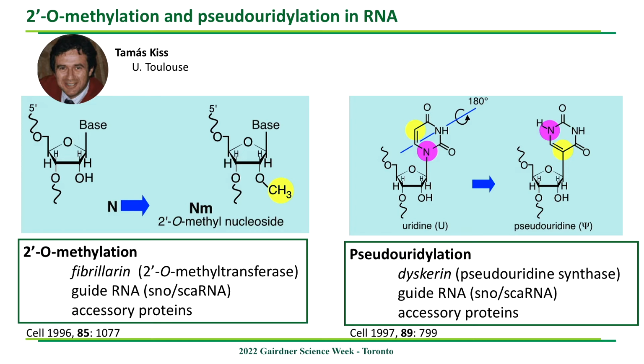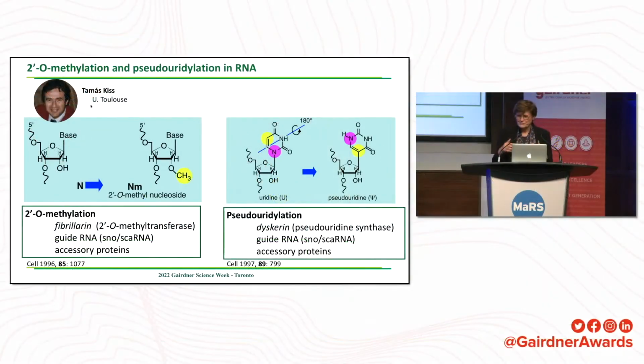We lived and studied together, so I called up Tamás and asked for help. I asked, can you send those things so that I can modify the RNA? Because I was nice to him, he responded, but he said that he could not send them, because these enzymes require a special structural element, and I don't have that in my coded RNA.